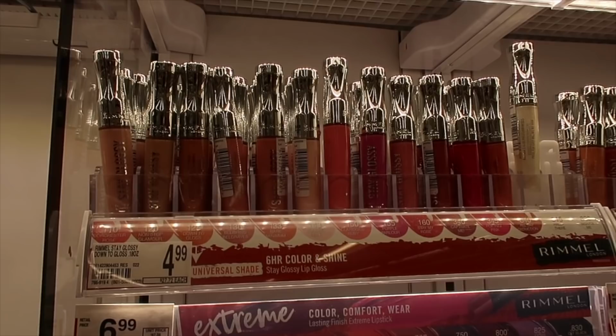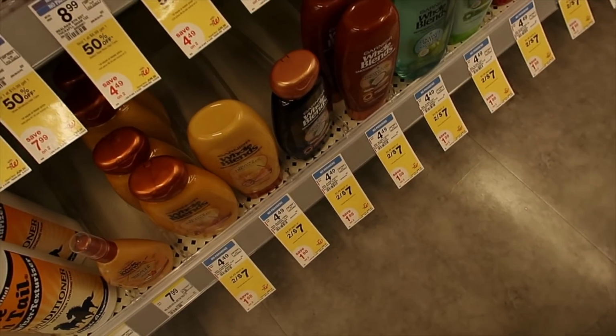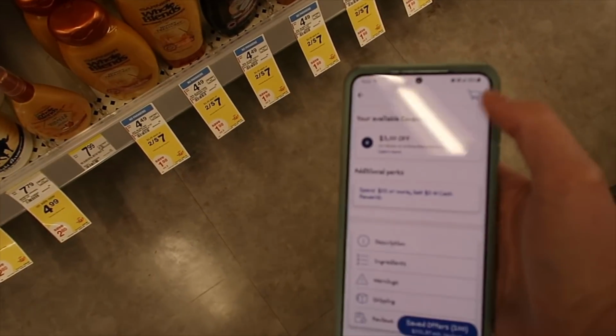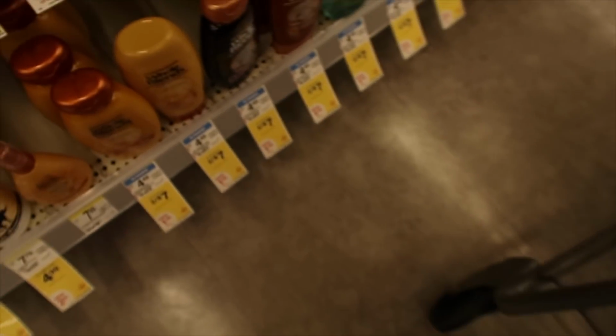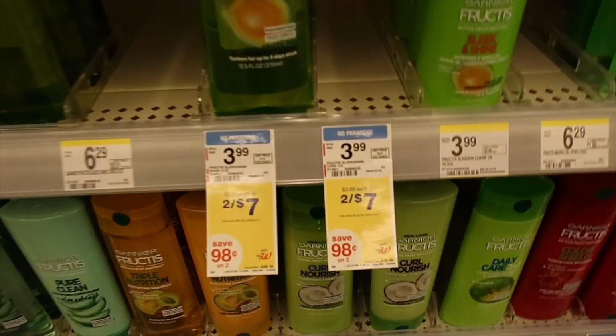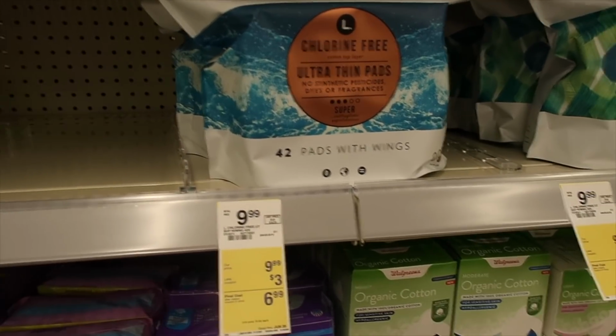So the Garnier Fructis is 2 for $7 along with the Whole Blends. We do have some insert coupons for $3 off of 2. Otherwise there are digital coupons for $3 off of 2 for the Whole Blends. And there's also digital coupons for $3 off of 2 for the Garnier Fructis, making your final price just $4 or $2 a piece.